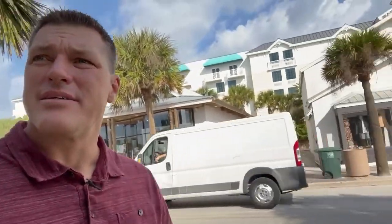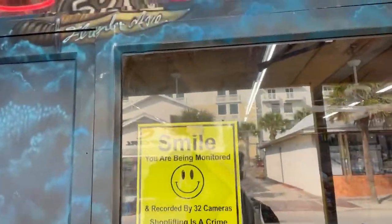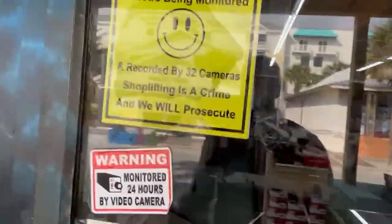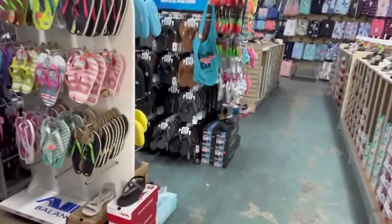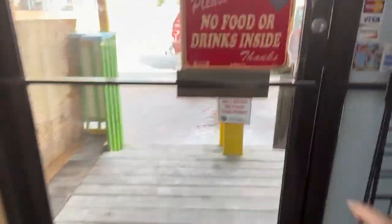I'm gonna go inside this place. Let's see. It says, smile, you're being monitored and recorded by 32 cameras. Well, I'm gonna record them. Oh, I thought this place connected.